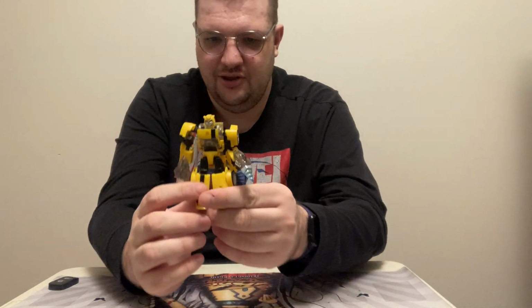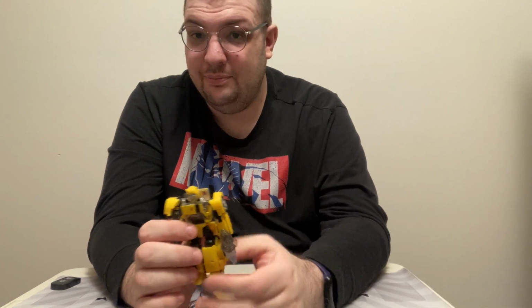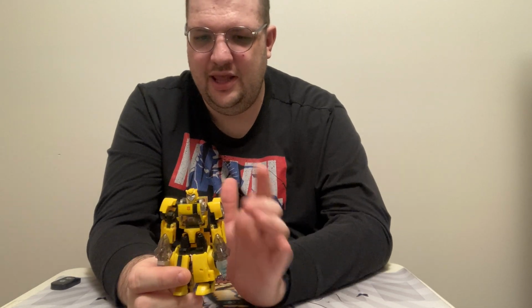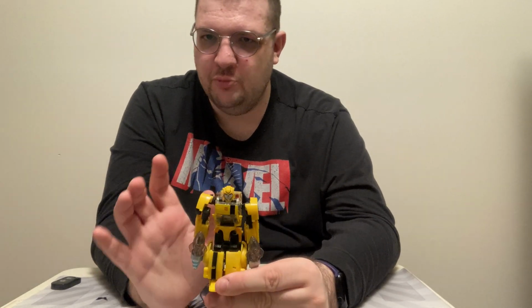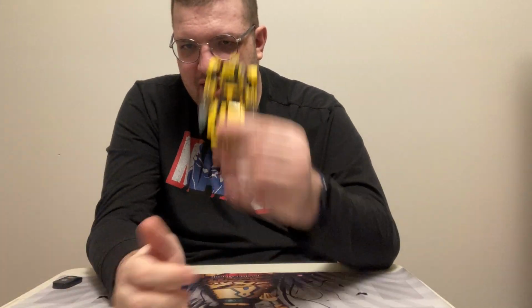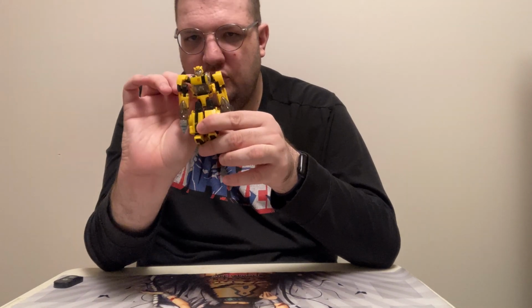Number 8, Ultra Shield. We move to number 7, Animated Universe Deluxe Class Bumblebee from Legacy United. I do not understand why this figure gets so much hate. Yes, there are hinges with the translucent plastic. Does that worry me? Yes. Is he a little small? Yes. Do I wish there was more continuity in size classes? Yes. That does not stop me from absolutely adoring this cute little bugger.